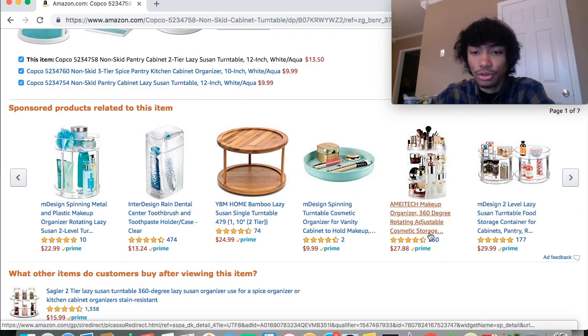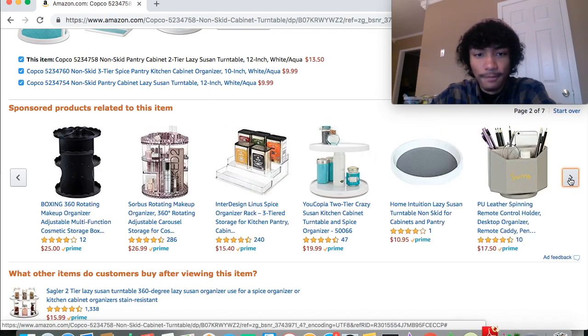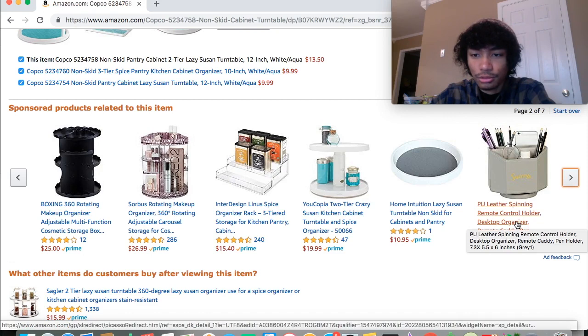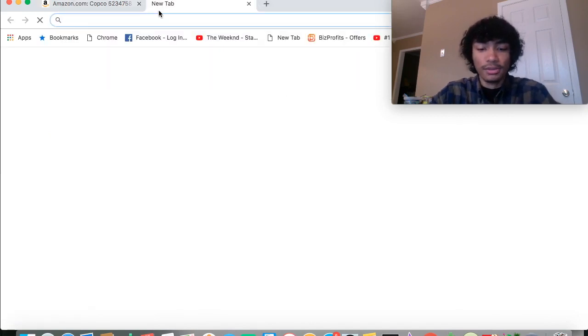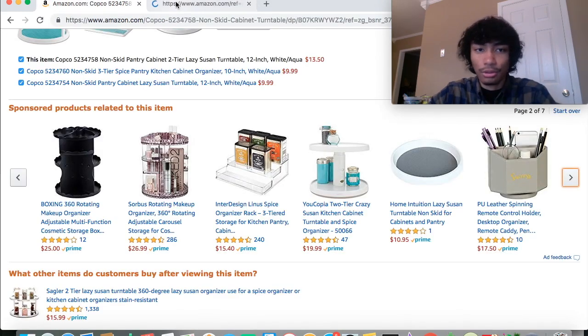So if we search through here, makeup organizer, I think that one's a little too competitive right now. Leather spinning remote control holder. Let's actually look that up. That one has 10 reviews, so let's give that one a go.